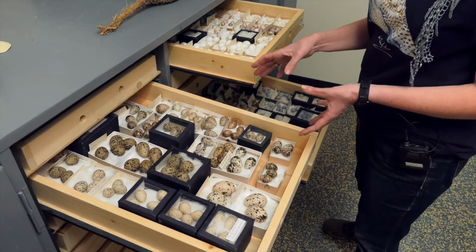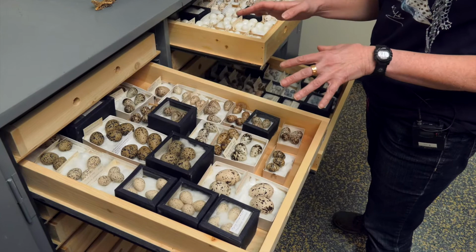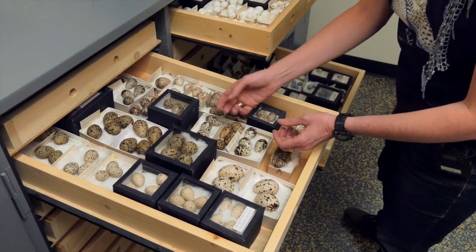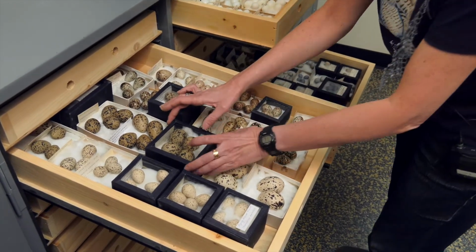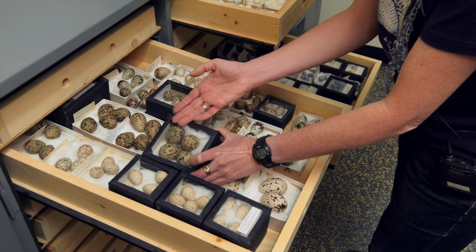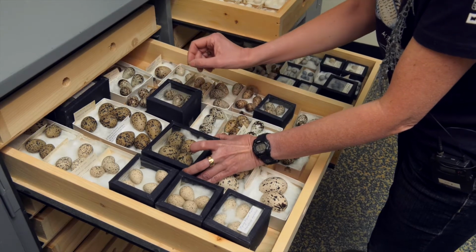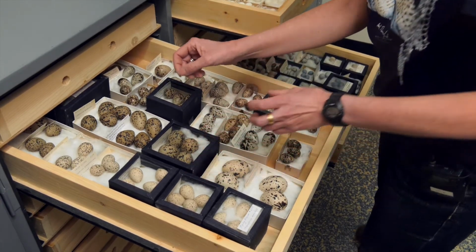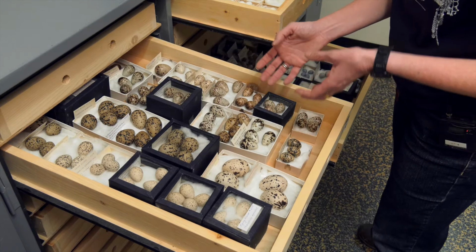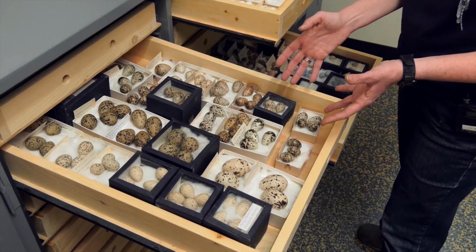Speckling on bird eggs is often used for camouflage. So if a bird is nesting in the open on the ground, like these shorebird eggs here, they'll often be colored earth toned with very distinct mottling and speckling to blend in with the rocks and lichens on the ground, so they're almost invisible to predators.